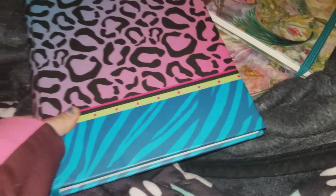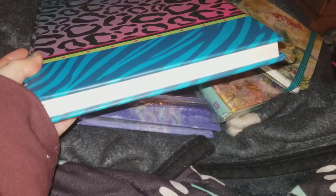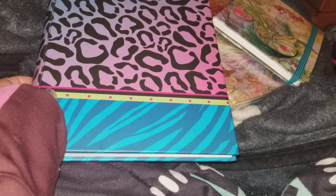But this will be my next one. It's going to last for stinking ever. But I think it's cute. And as long as it doesn't fall apart, it'll last me a while. I don't know. We'll see where I go with it.